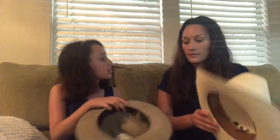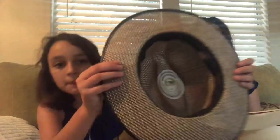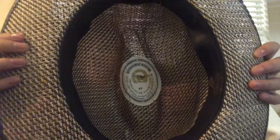Okay. And so these cowboy hats. Did you show how this looked? I guess if they're interested. It's from Bolivia, so I don't know exactly, but somebody might want to buy it. It's from Cochabamba.